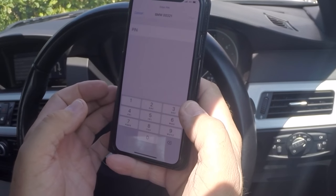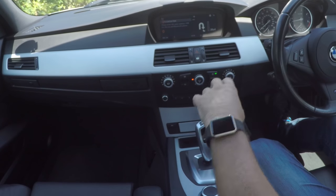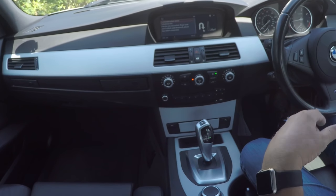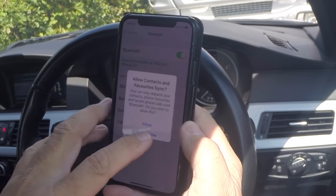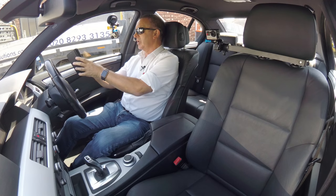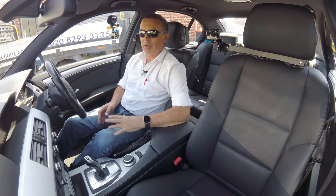So we click that, asking for a code, 0000, pair. This changes, we want 0000. The confirm passkey is just below, not the eye control back. Click on confirm passkey. It's verified it. Asking me here if I want to allow my contacts and favorites to sync. I don't, I won't be using this car again, but you will. And there it is, that's showing as connected. So, no call in progress at the moment. That's it, that's how you do it.